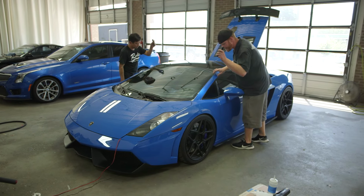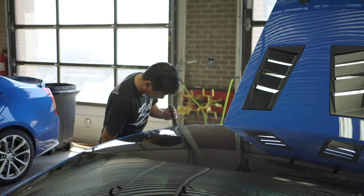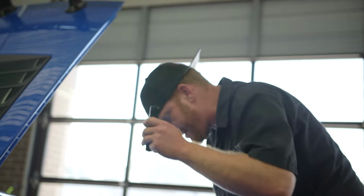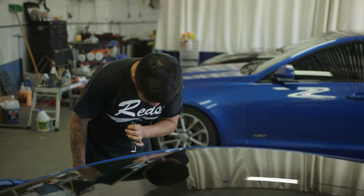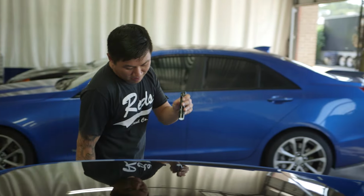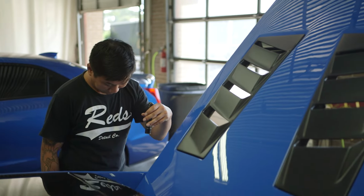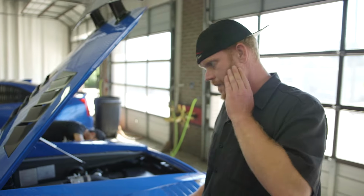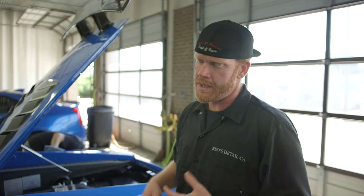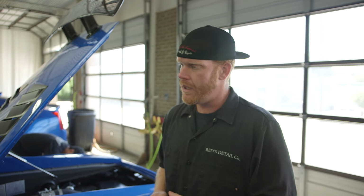We got some wet sanding marks. Some high spots. Good bit of swirling. What are you seeing over there, Wu? Same stuff. Tight areas, wet sand DA marks, high spots. Just looking over the car and the initial, before we actually start washing it and decontaminating it, we're finding a couple little things that need to be improved, which is why it's at a detail shop, right?